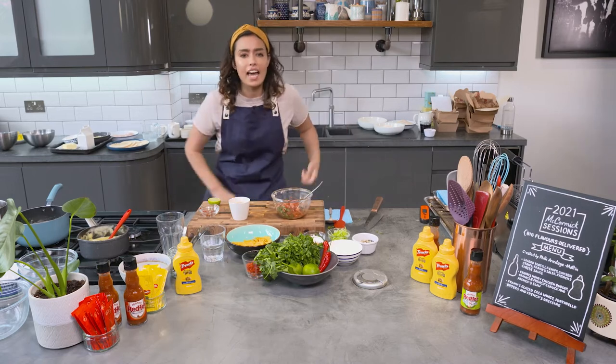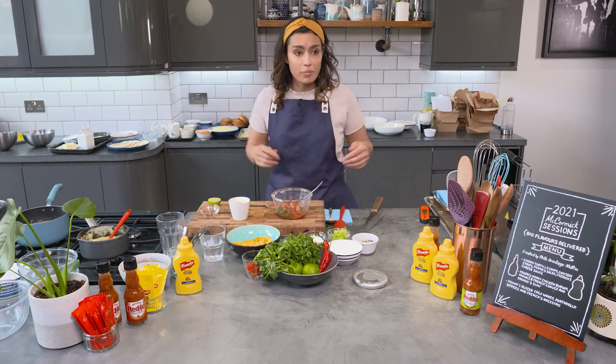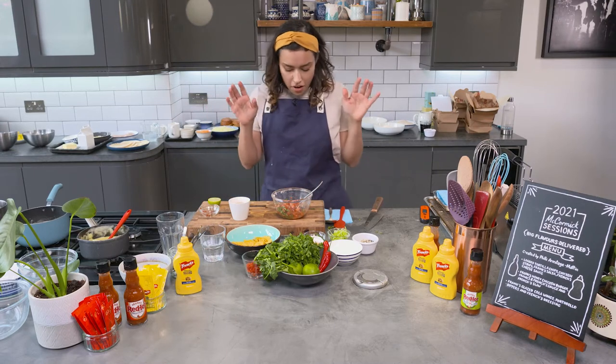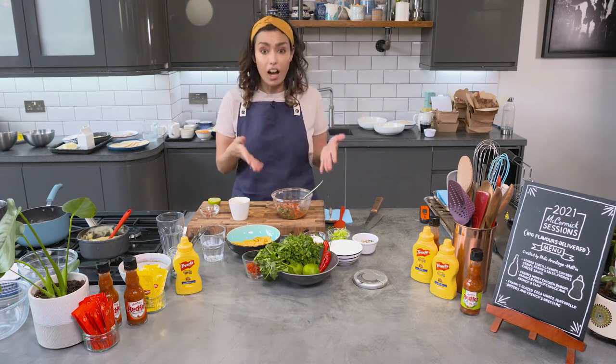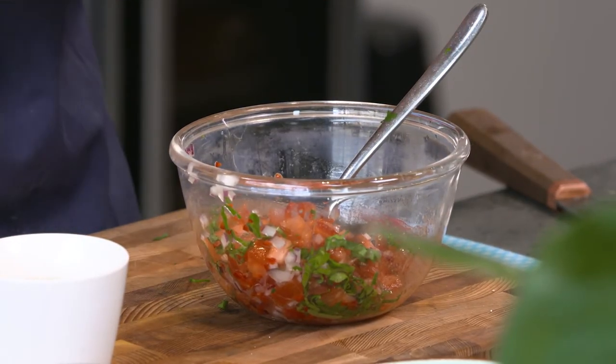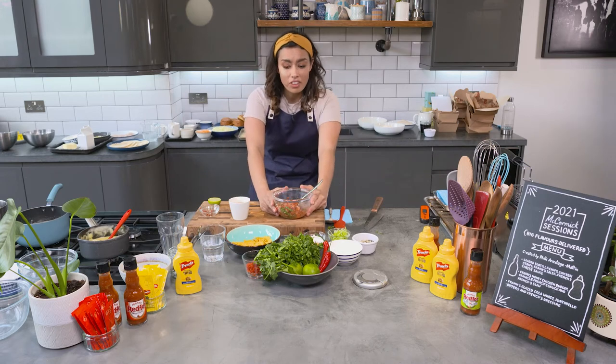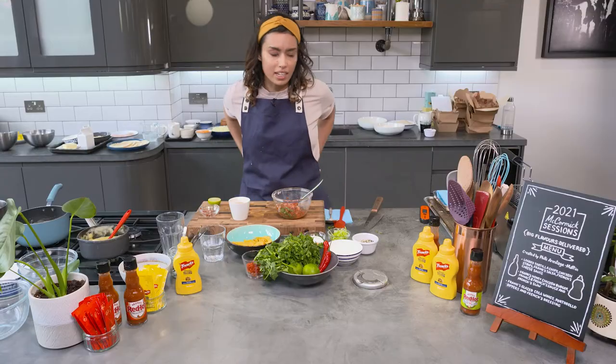Can you make any elements in advance? Any elements of the tomato salsa? Yeah, 100%. Or everything. So any elements for the tomato salsa, I've pre-chopped the onions and the tomatoes. This could actually sit. I'd give this about 2 days life. So you can actually pre-make this.